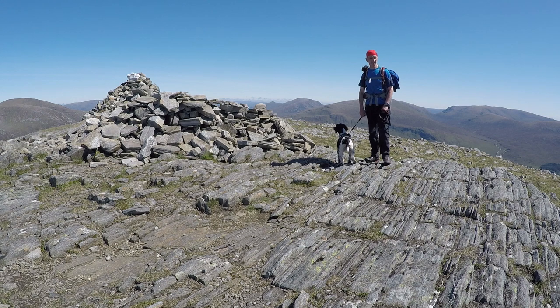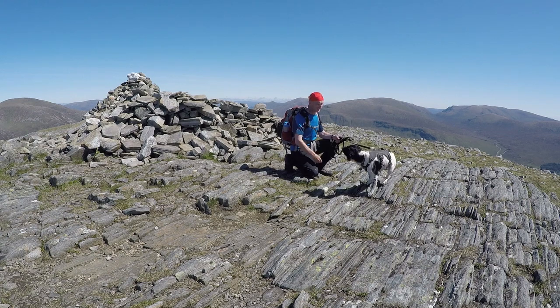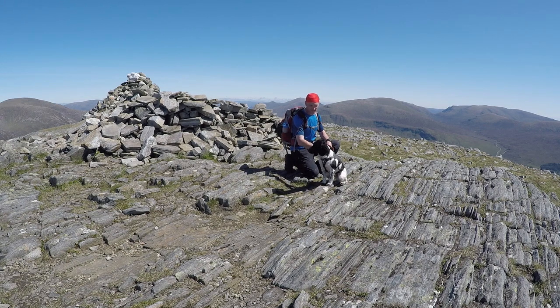So this is the summit of Beinn na Lap. Got your fourth Munro done. Go have a rest. And we'll have a wee swim. We'll swim this afternoon. Yeah, we swim. Come here. Good boy. He's just been in for a wee swim in the wee lochan down there.